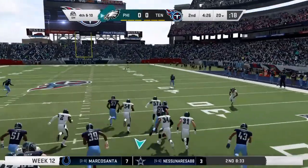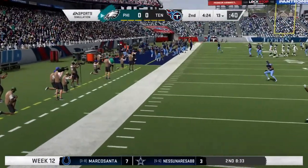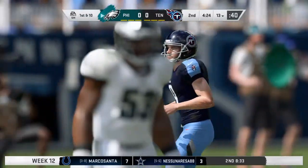And he gets this away, and look at this. This is a good one. And this is going to work out well as it's out of bounds near the 13-yard line.